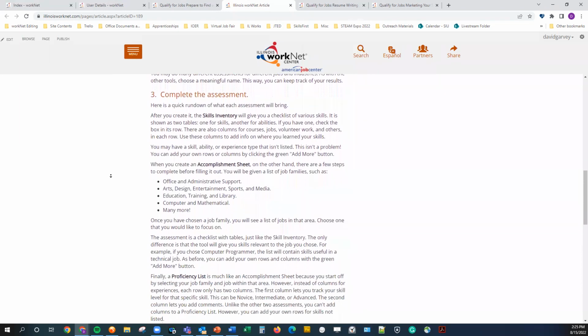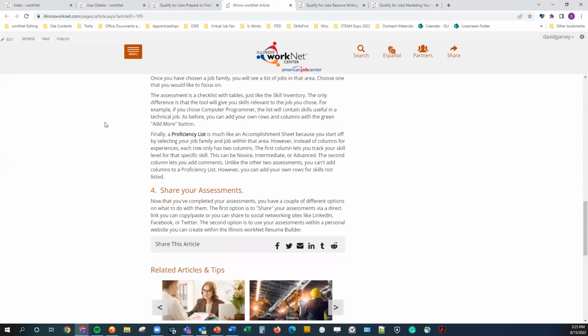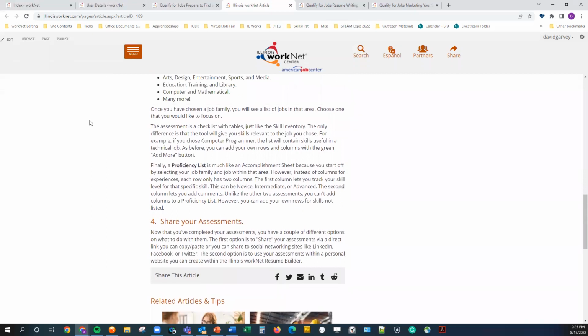it'll give you a skills inventory with a checklist of various skills, and it's shown in a couple tables, one for skills and one for abilities. And so you can do a comparison of the skills that you have, the skills that you need to work on, and so forth. And you can also share these assessments via LinkedIn, social media, or, if they're working with a workforce partner, the customer can share that with them as well.